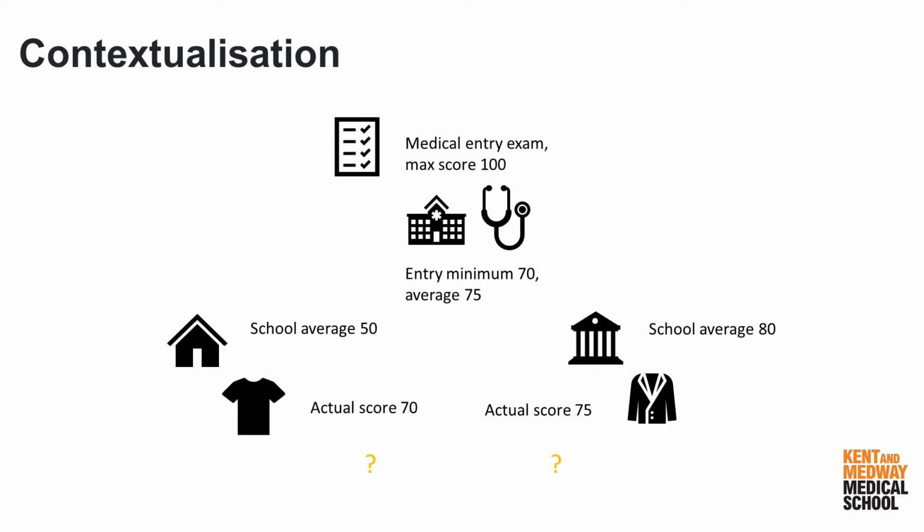But candidate A and candidate B have very different backstories. Candidate A comes from a school which is in difficulties and has failed its recent Ofsted inspection, where the maths teacher is trying to teach chemistry, and their average score on the medical school entry exam is only 50. They've not had anybody enter medicine in 10 years. Candidate B comes from exactly the kind of school that I would like to send my children to, where the school has an excellent record, superb teaching, wonderful facilities, and manages to get an average score on this medical entrance exam of 80.